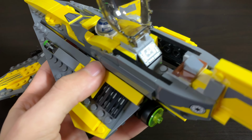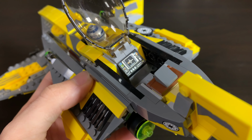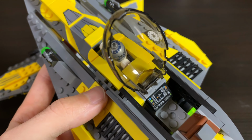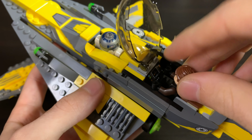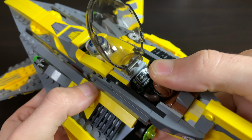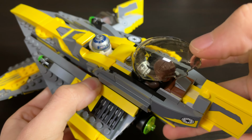It also has a nice control panel. This one is also printed, which is a huge plus. Obviously a newer design than the version from 2008, so I like that. Anakin Skywalker fits in there. It's a little tight, but he does fit in there, and much like the older one, you're going to be able to close down the cockpit.